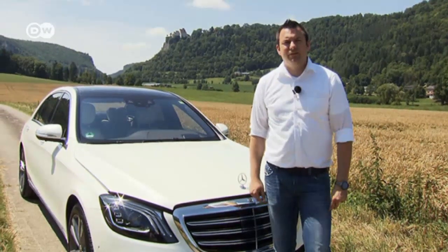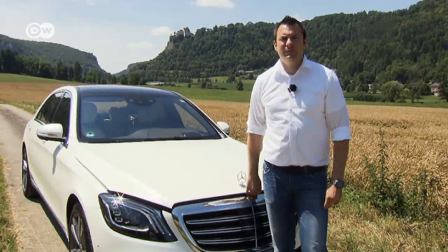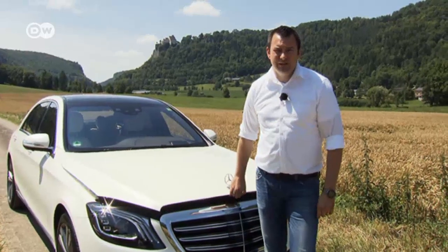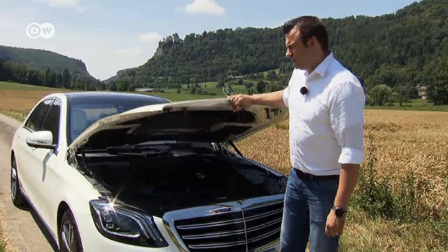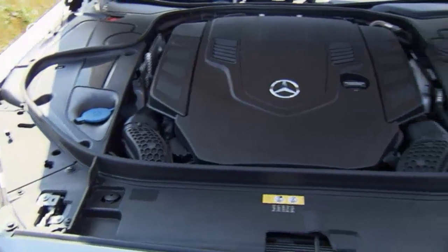Personally, Sasha quite likes the inline six-cylinder engine. He's pleasantly surprised, especially by the electric motor. But to make a real comparison, he'll have to drive the V8 version, like this S560. He'll be interested to see how much of a difference to the inline six he'll be able to feel.